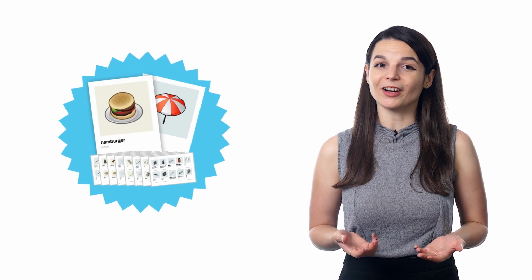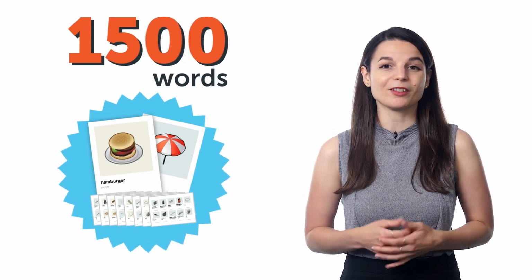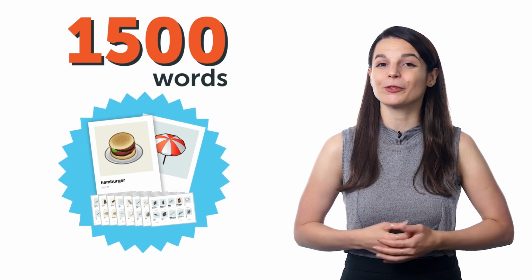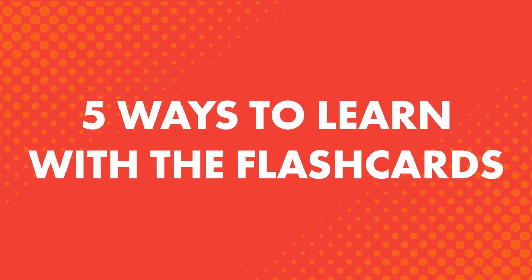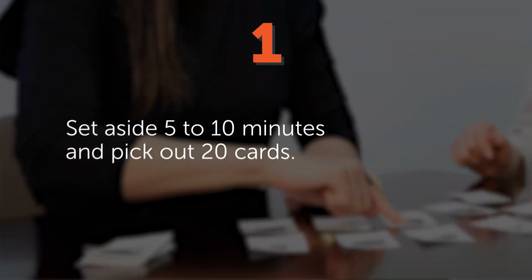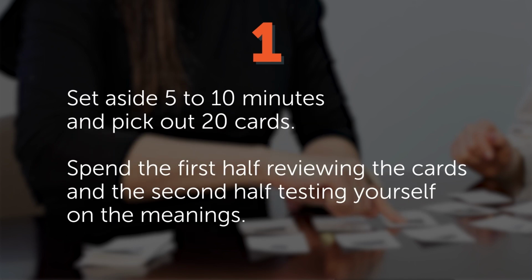With visual flashcards, you learn 1,500 of the most common words, which means you don't waste time learning words that aren't useful for beginners. 5 ways to learn with the flashcards. Once you've downloaded and printed the flashcards, how do you learn? 1. Set aside 5 to 10 minutes and pick out 20 cards. Spend the first half reviewing the cards and the second half testing yourself on the meanings.